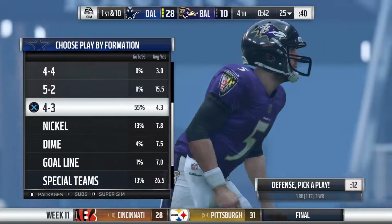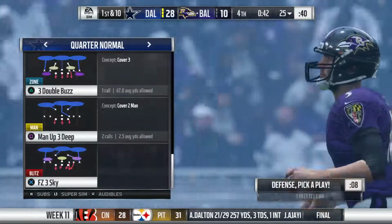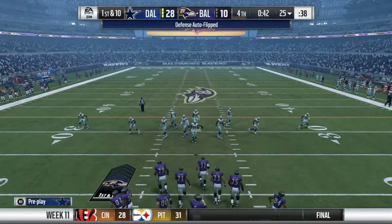And now Baltimore gets set to take the field. They've lost this one. Their offense has struggled. Do they try to put together something here at the end just to take into next week? Yeah, sometimes teams want to do that and coaches want to.